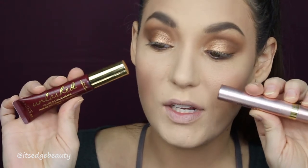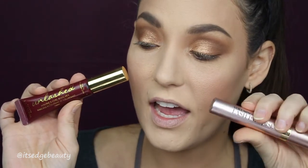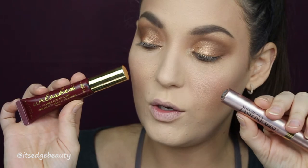Pretty! I am using my favorite combo of mascara. This is the Wander Beauty Unlashed Mascara and the Loreal Voluminous Lash Paradise Mascara.